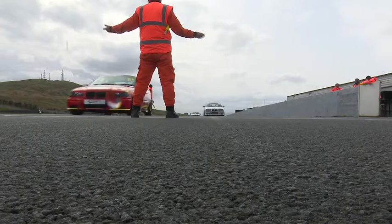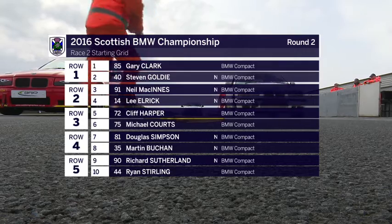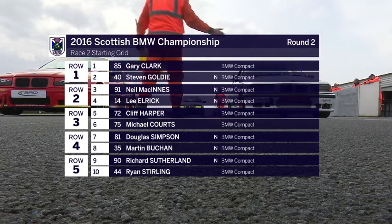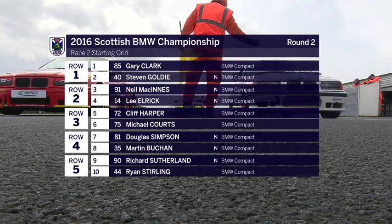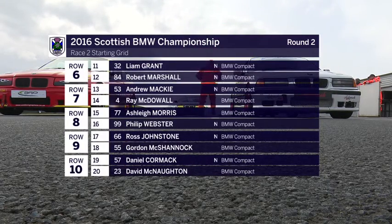Yeah, congratulations to those guys on their first podiums. Gary Clark from Stephen Goldie and Neil McInnes. Lee Elric fourth from Cliff Harper. Then Mike Court sixth on the grid. Douglas Simpson and Martin Buchan next up from Richard Sutherland and Ryan Sterling. Liam Grant and Robert Marshall row six. Then Andrew Mackey, Ray McDowell, Ashley Morris and Philip Webster.